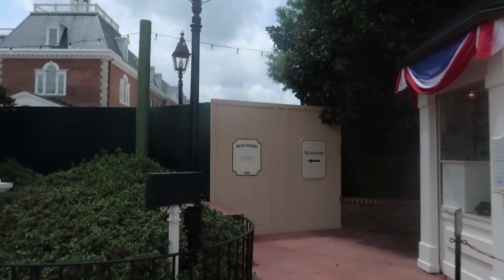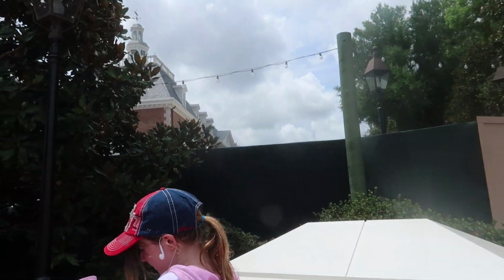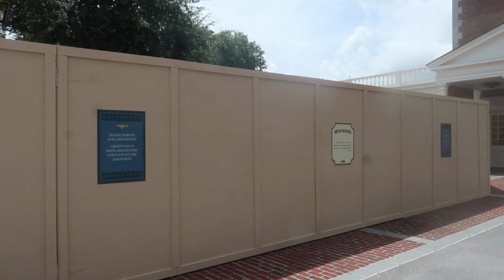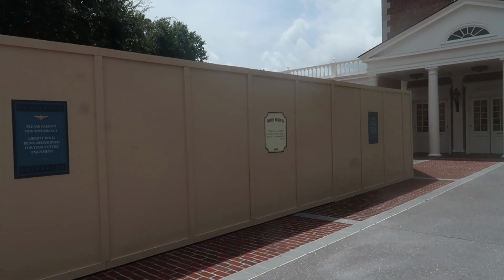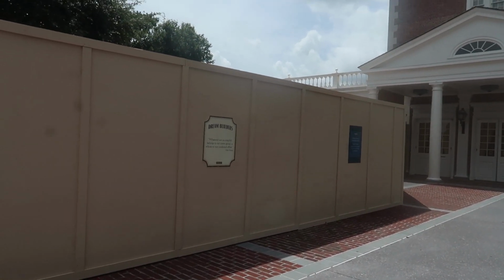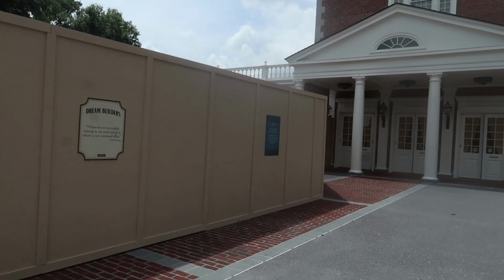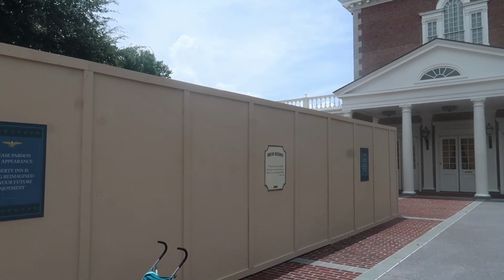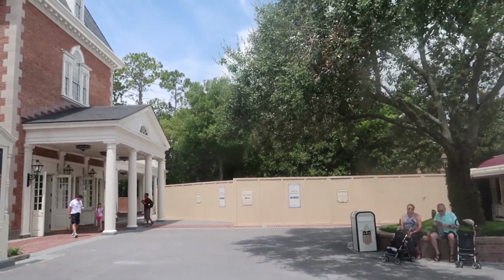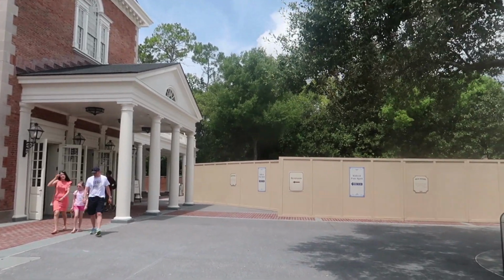Well, this is usually my cut through to the Kid Cot in the restroom, but it looks like it is currently closed, and from what I can see through the scrim, it's all tore up. So the Liberty Inn quick service in the American Adventure is now closed and will not open back up until November. So I'm assuming this will open up right before Electric Umbrella closes, because it's the only other place you can get chicken nuggets. I'll be gone till November. Man, American Adventure is not really available right now, because this whole section is just under scrim.